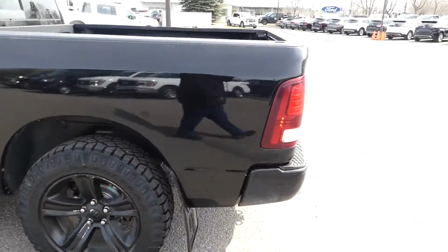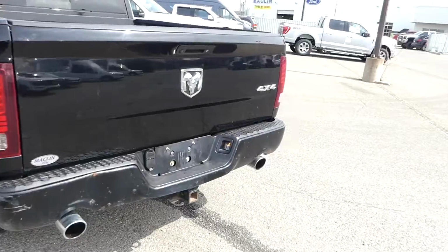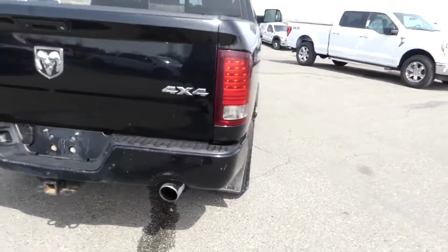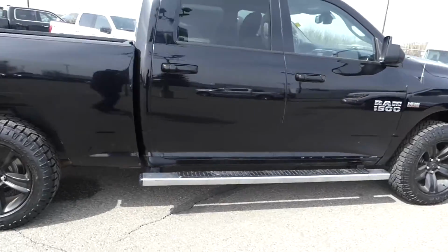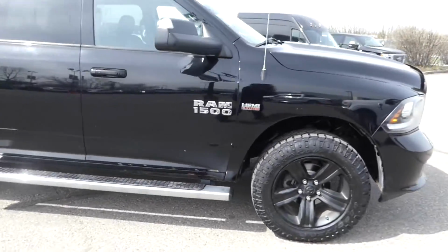Today I'm showing off this black 2014 Dodge Ram 1500. And in the sport trim, this 1500 sports a 5.7 liter HEMI V8 engine.